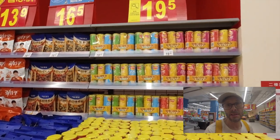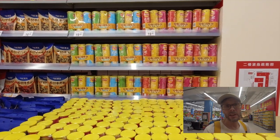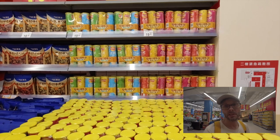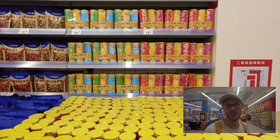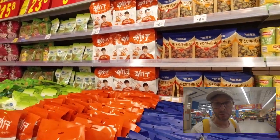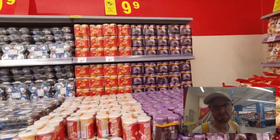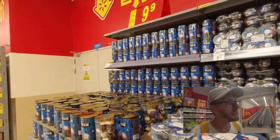Now, we have something called Pringles in the UK, and they're way cheaper than Pringles. I don't know how they stack up with prices for this brand in the US, so maybe you guys from the US can leave something in the comments, let me know if they're cheaper or more expensive. Okay, a number of Chinese type of snacks here, things like that, so yeah.